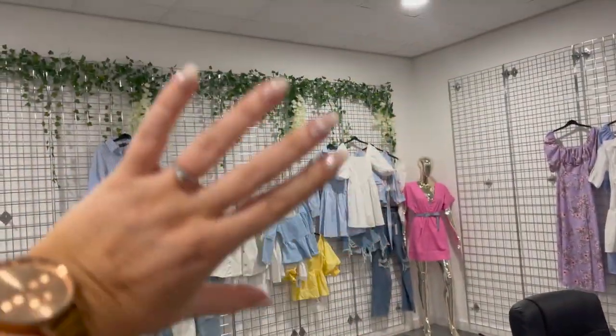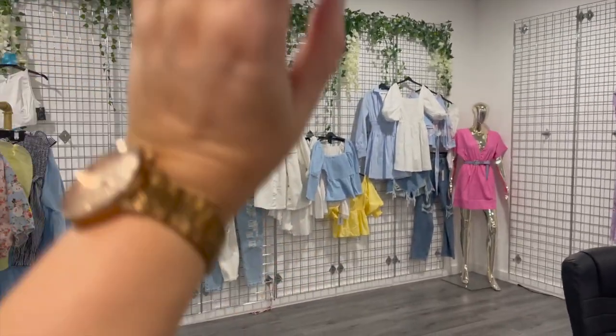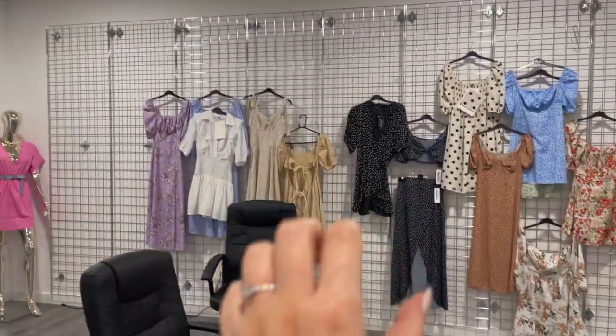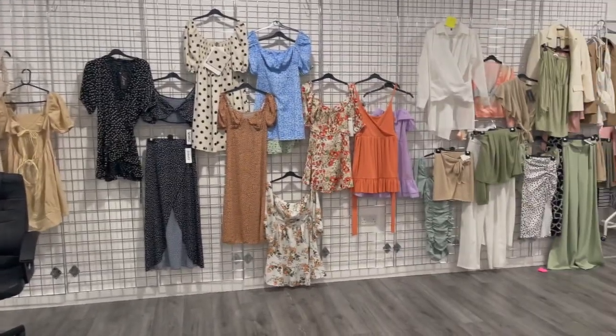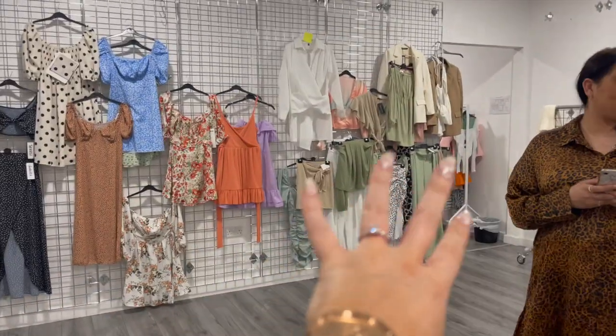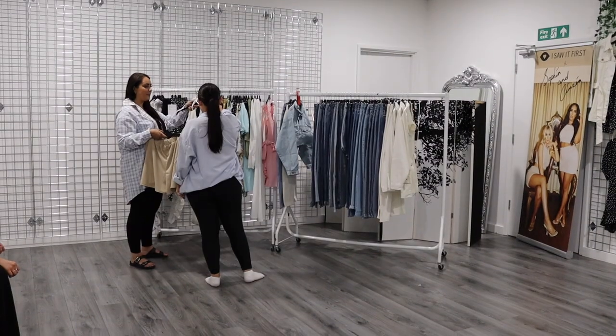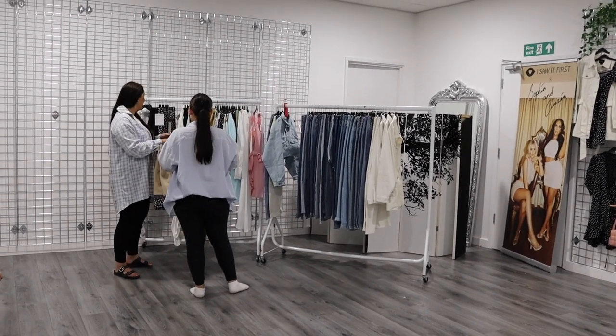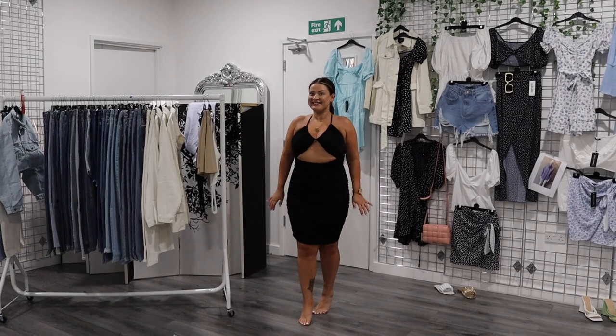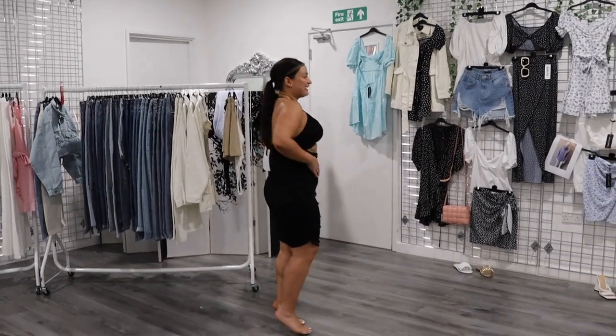This is the daytime vibes. This is the romantic vibes. This is the florals, and then this is the sexy out. Should we try both? Yeah. So different. Oh my god, it looks so good. Oh yeah, that looks really nice.